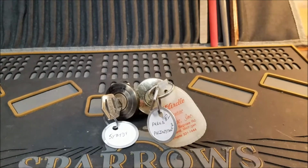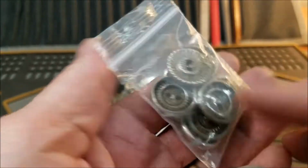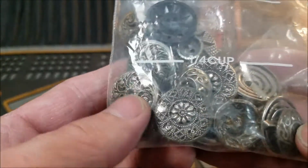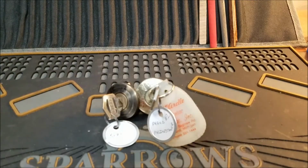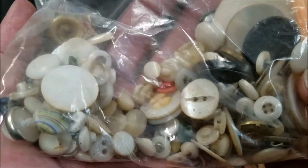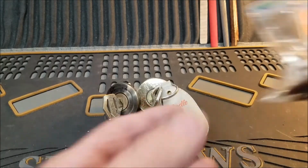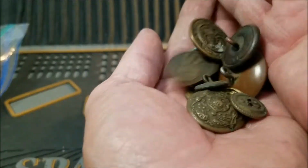And here's an example of some of the buttons she found there. She found a set of these in there. Pretty cool vintage buttons. These here, there's a couple of different sets. Some cool buttons. Here's a bag with a bunch of mother of pearl and stuff like that that was in there. And these here are my favorites, some of the ones I pulled out of there myself. These are some really cool buttons here.